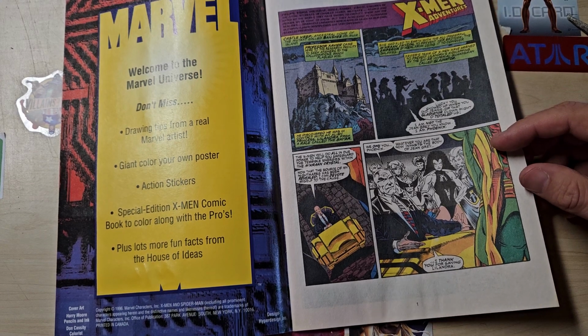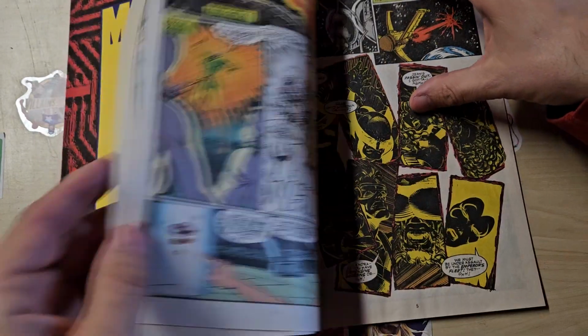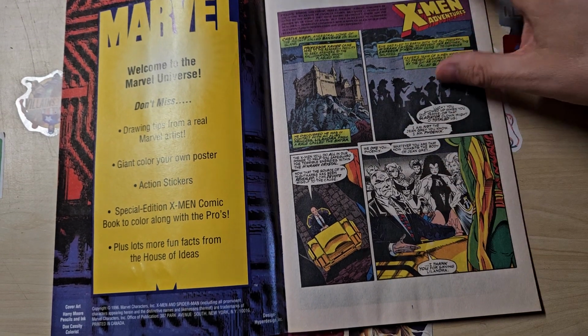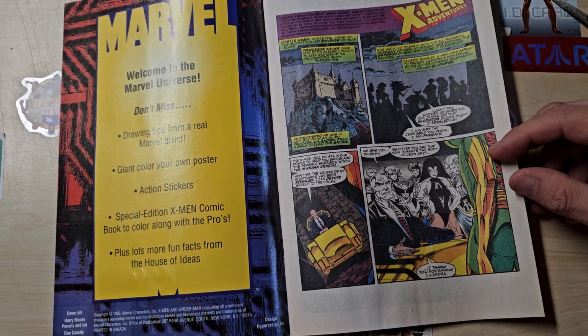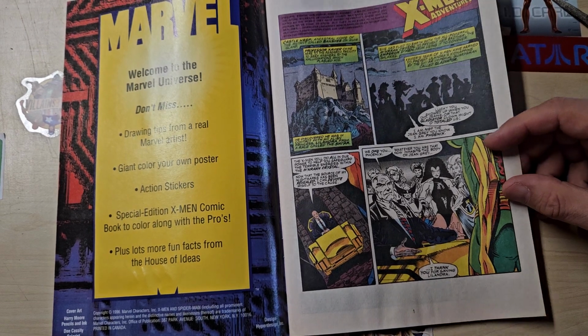But I guess Lilandra had been attacked by Eric the Red, I think. I think that's what happens. She was attacked by Eric the Red, and the X-Men stopped him and protected her. And I really kind of think this is just an alternate version of what happened actually in the X-Men cartoon, which is an alternate version of what happened in the X-Men comics.